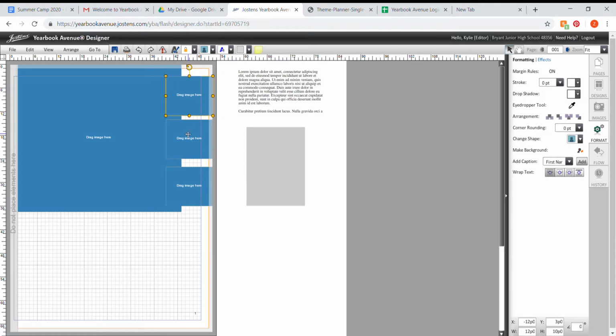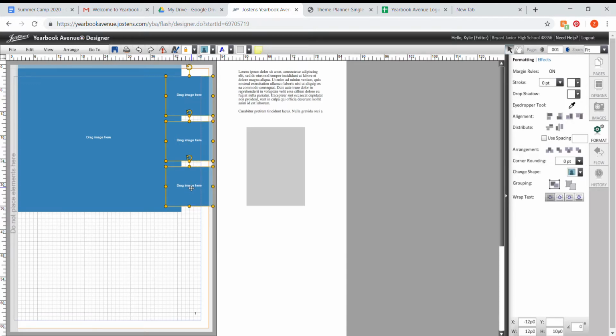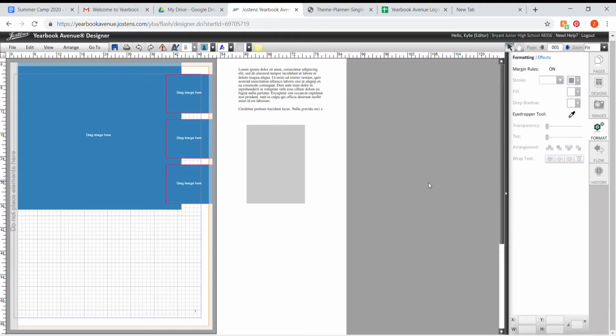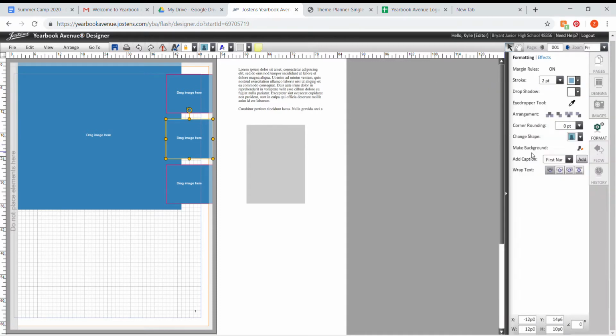Oh, there goes my spacing. All right, perfectly spaced. But I want the pictures to stand out from this background picture. And so I'd go over to stroke, and let's use a pretty thick line here because I want to really introduce some cool colors. So I've got them all selected. I'm going to use that pink. But maybe I don't want it to all be pink, so I just select one, and then I change that to blue.